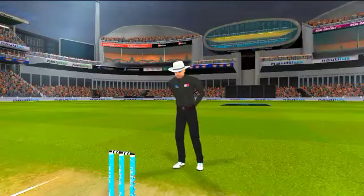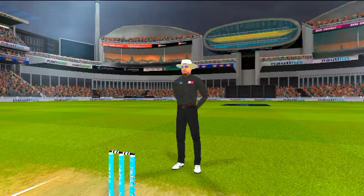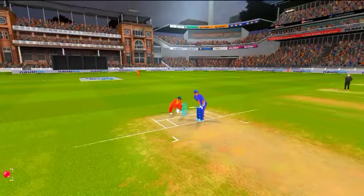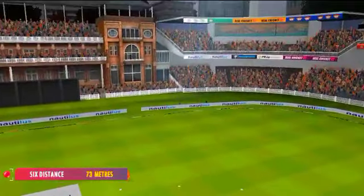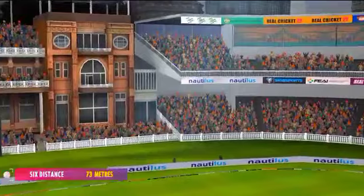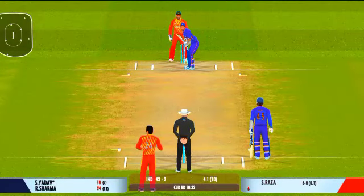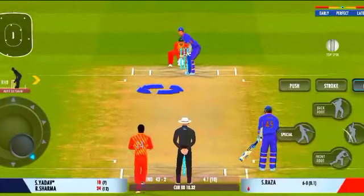No half measures for him. Caught it off the meat of the bat for a six. Fantastic batting display by the batter. The fielder placed at long leg. Bowler might try something different now.